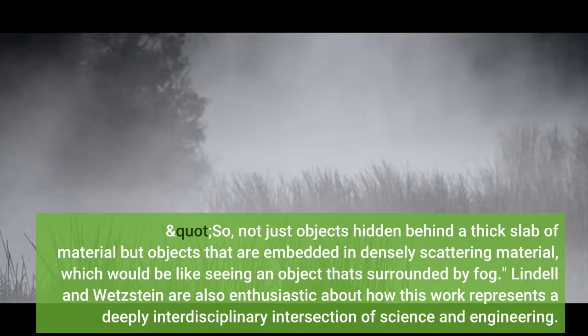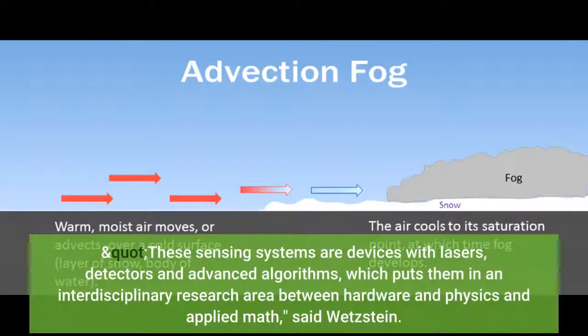Lindell and Wetzstein are also enthusiastic about how this work represents a deeply interdisciplinary intersection. These sensing systems are devices with lasers, detectors and advanced algorithms, which puts them in an interdisciplinary research area between hardware and physics and applied math, said Wetzstein.